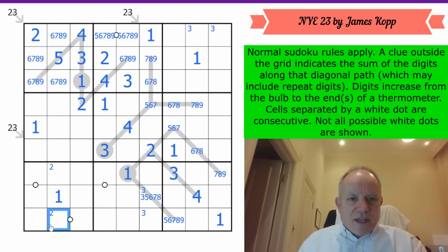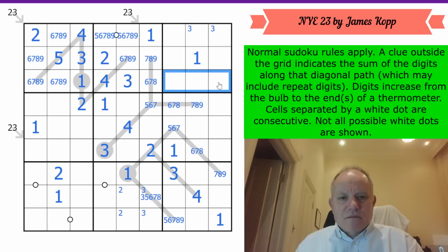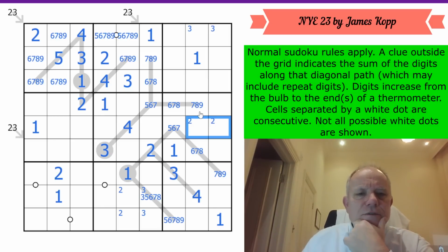I don't think I can put 2 here because that can't be 3 or 1. Yes. White dots to the rescue again. We get a 2 in one of those two. We've got 2 in one of those. Well, 2 in one of those. In fact, this box is getting quite restricted. I'll have another look at that in a moment. I don't think the 2s were quite as helpful as I expected, but let's have a look at this.